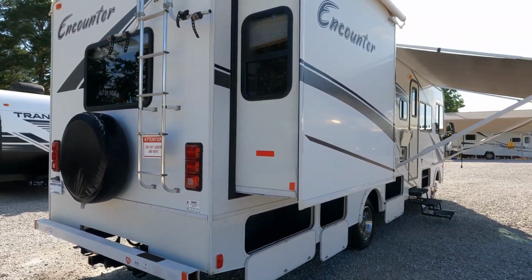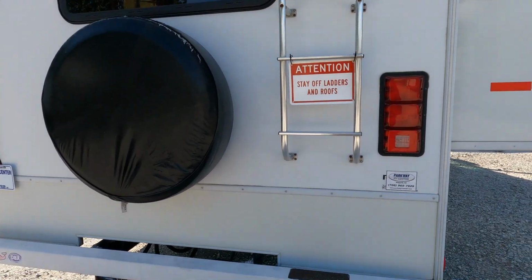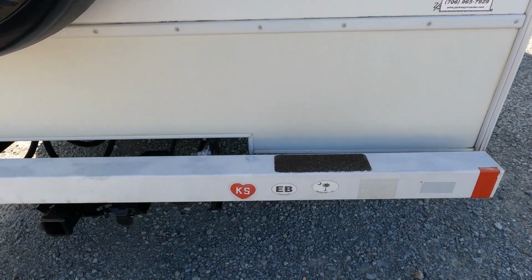So you can see, guys, besides being a little dirty, the roof looks great, and we will wash it and everything before you take it. A few little bumper stickers on the back. Let's see how many places I've been to.